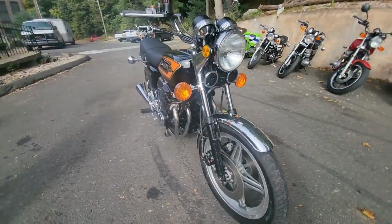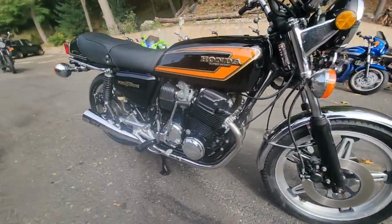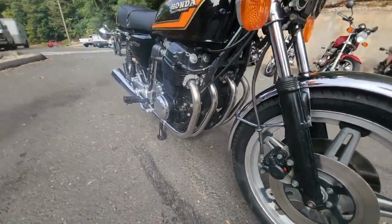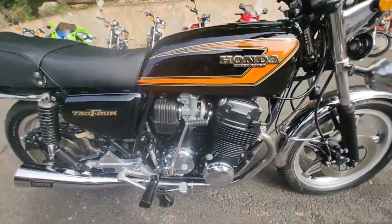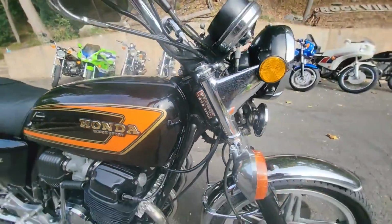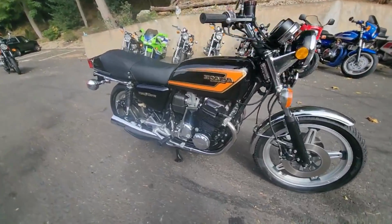The Dyna electronic ignition was installed for performance and reliability. It has the 4-in-1 Kerker header, and the carburetors were completely rebuilt by the Manic Mechanic himself. He micro drilled the pilot jets and set it up and jetted it for the Kerker 4-in-1 exhaust, so it runs far better than it ever did brand new. So, one owner since 1979, clean title in hand.